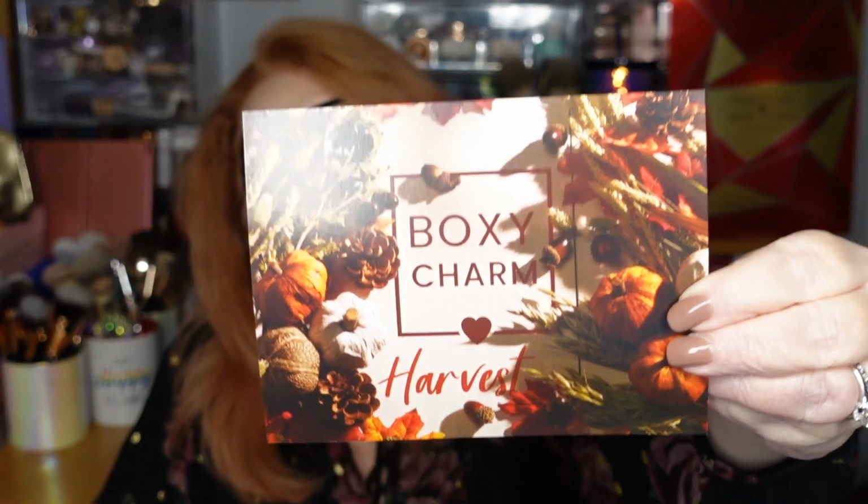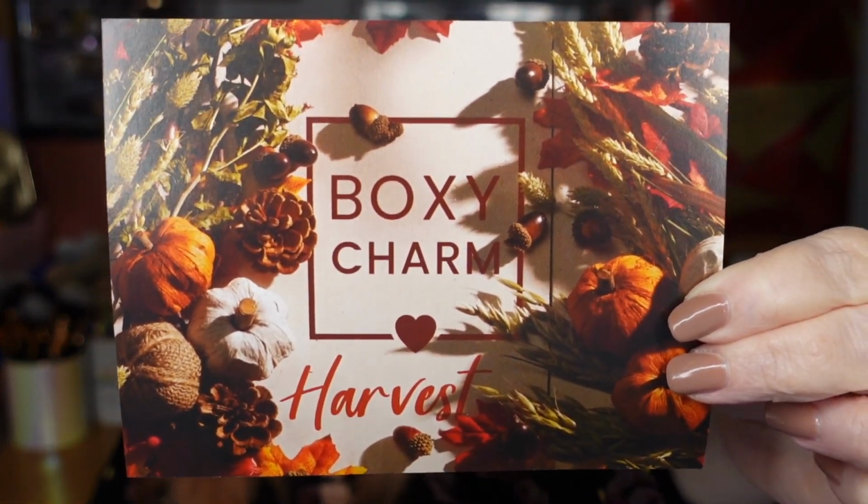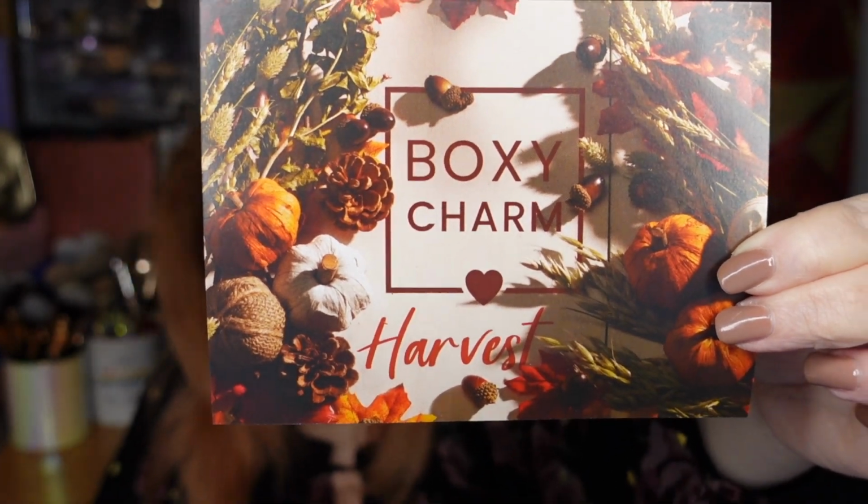So, box number 1, which we have here, again, has my real age, which is 54. So let's open it up. And we have, as always, a card. It talks about the theme. This month's theme is Harvest. Now, I'm not sure that the theme really always has much to do with what's in the box. But it is a nice touch, and I think it's a really pretty card this month.